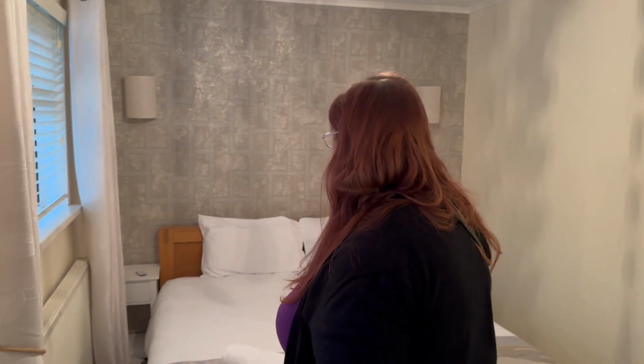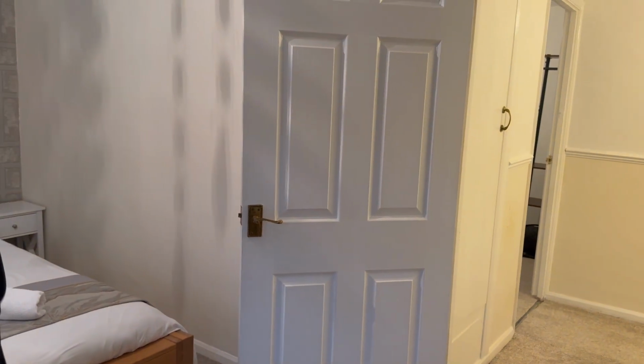What do you think of it so far, Kaz? Really nice. It's bigger here than what I thought it was, actually. Yeah, the pictures make it look small. What room are we going to sleep in? This one or the other one? Probably the other one. This one's a bit bigger though, isn't it? Yeah, I don't know, it's up to you.